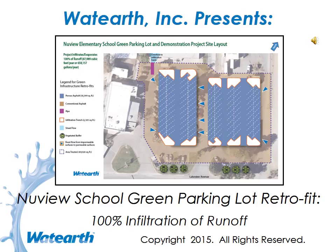But anyway, I'd like to talk today about a stormwater infiltration project that was funded by a Proposition 84 grant through the State Water Resources Control Board in California.